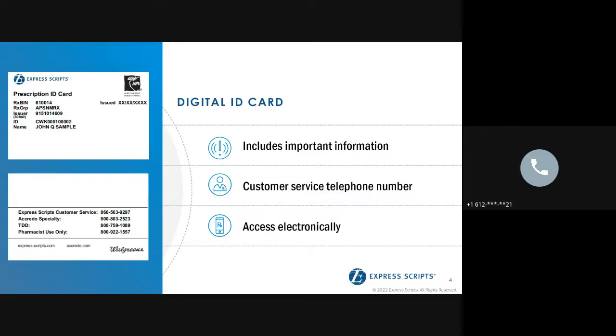It's in their system. But always keep in mind, you are able to access this electronically if you don't have your card on you by downloading the mobile app. You can get a virtual ID card right there. You can always request or replace an ID card if by chance you might have misplaced it. It includes important information on the front of the card that the retail pharmacy needs to process that claim. Then on the back are those key telephone numbers, such as your customer service number there at the top, the 563-9297. So important information there, of course, for you to always have handy.